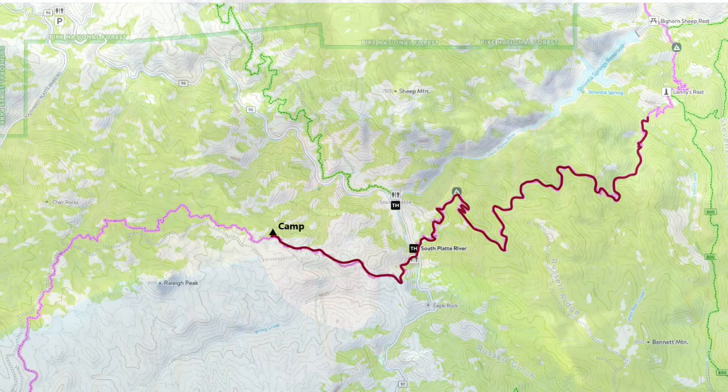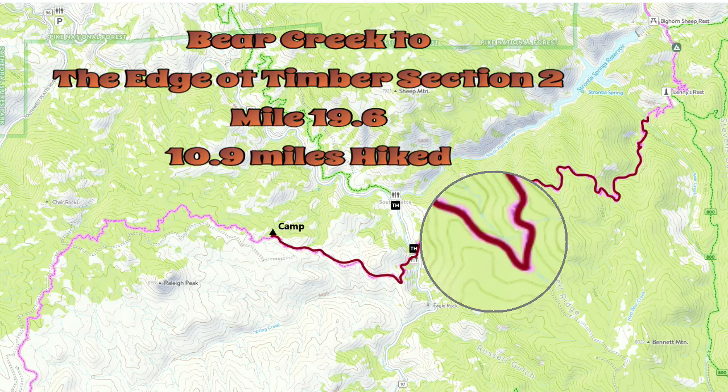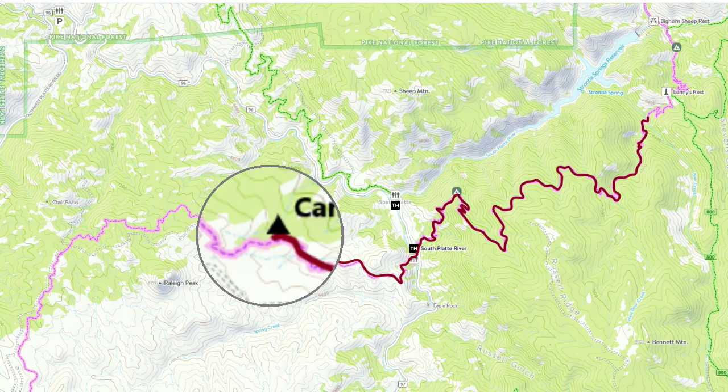On day two, we started from Bear Creek and climbed up to the top of the ridge, followed a ridge for a little while, and then switched back down to the South Platte River. There, we took a break for a little while and then climbed up into section two, into the burn area, and then made camp at the edge of the forest.